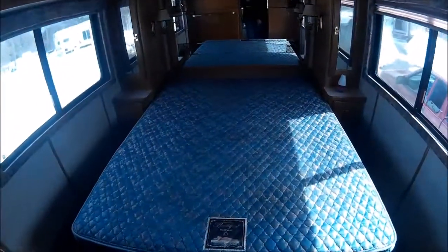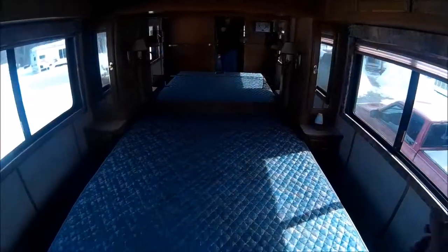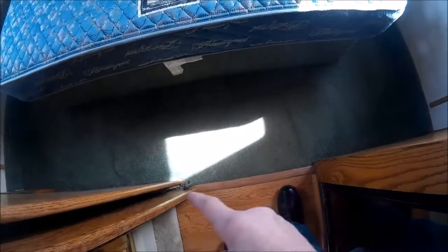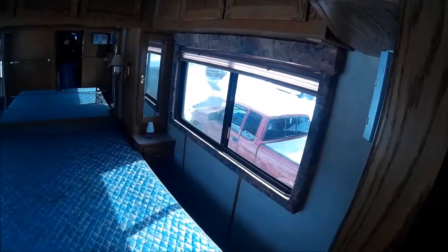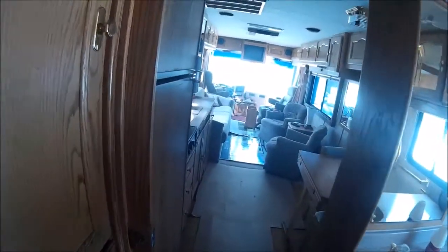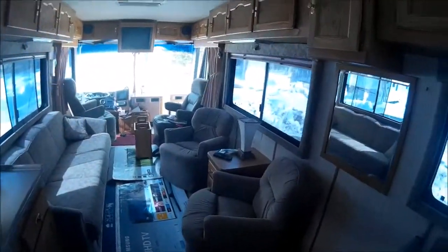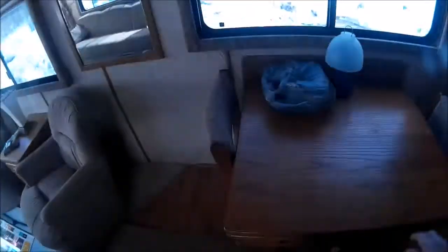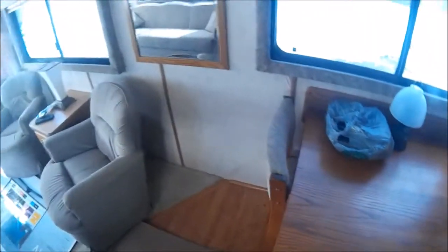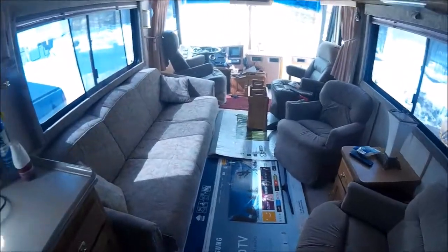Need to replace the mattress. We're going to be recovering these in here and replacing the carpeting. Don't really care for green carpeting. So we've got some work to do, a little cleaning, servicing. We're going to be servicing the motor, going through, making sure everything works. Refinish the table. Anything that's wood, we're going to be refinishing, and putting poly on it.